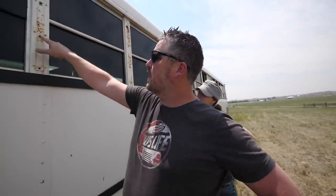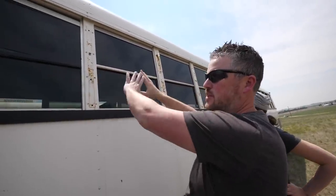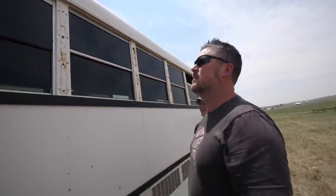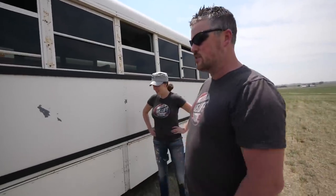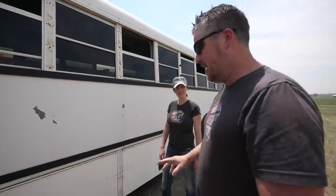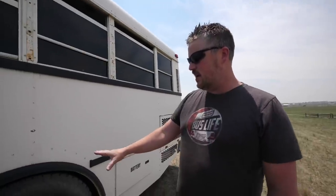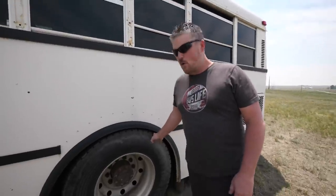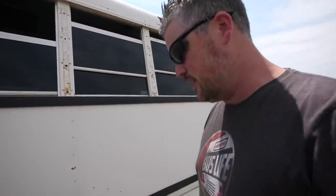This was a prison bus, so we've got a lot of holes that we're gonna have to fix. And this is where the steel cages would have gone over these windows here. One thing awesome about this bus is it does have the under storage bays, which makes putting water tanks in and sewer tanks, all that, a lot easier. Very nice tires. These things feel like they're brand new. I actually looked these tires up. They're over $800 a piece for these tires.